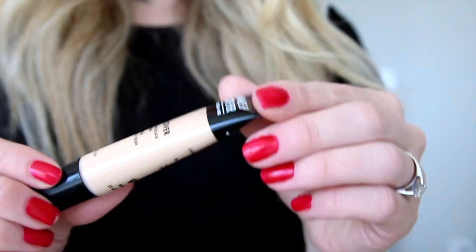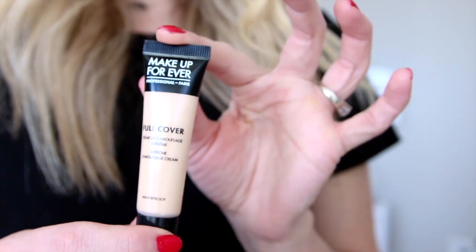So this is the Makeup Forever concealer. If I have time, I will cover any zits or blemishes that I have. If not, I'll just go straight into the foundation. This is the number 1, and it matches my skin tone.